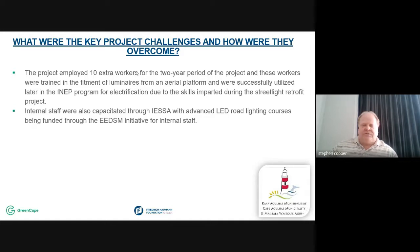Also, our internal staff, we capacitated through the IESSA, which is the Illumination Engineering Society of South Africa. And they offered advanced LED road lighting courses to the project management team. And that was also funded through the EEDSM initiative.